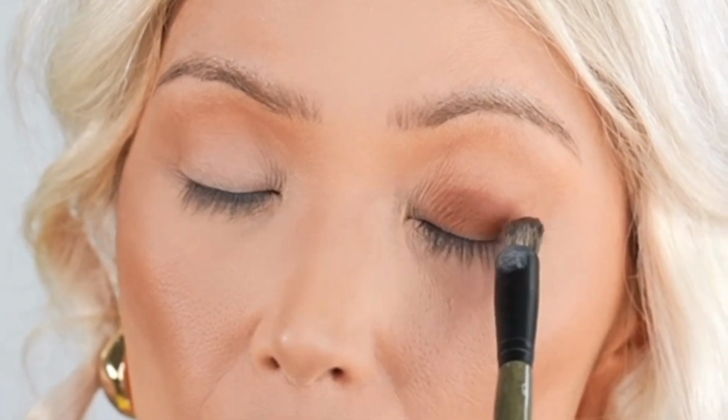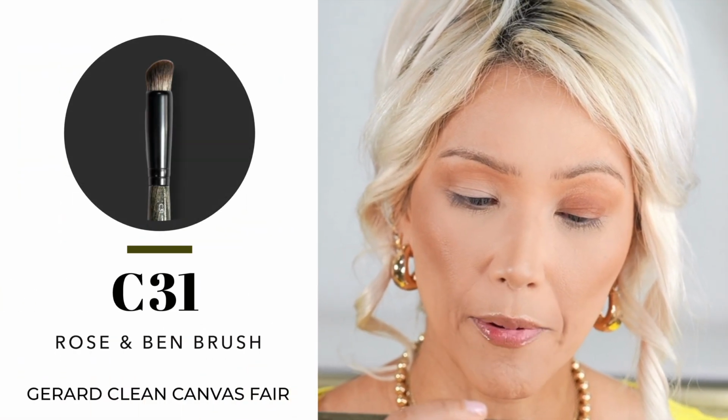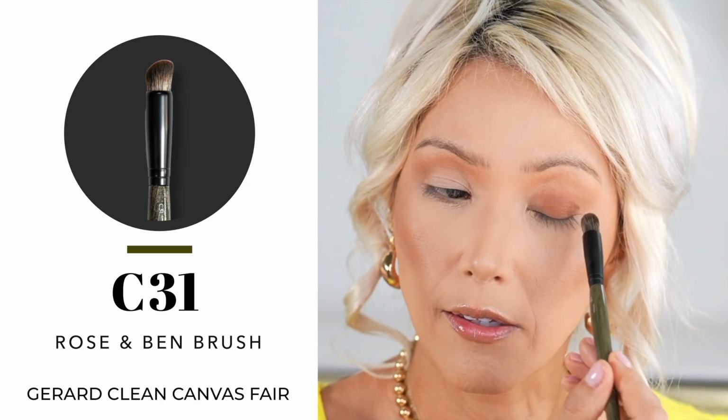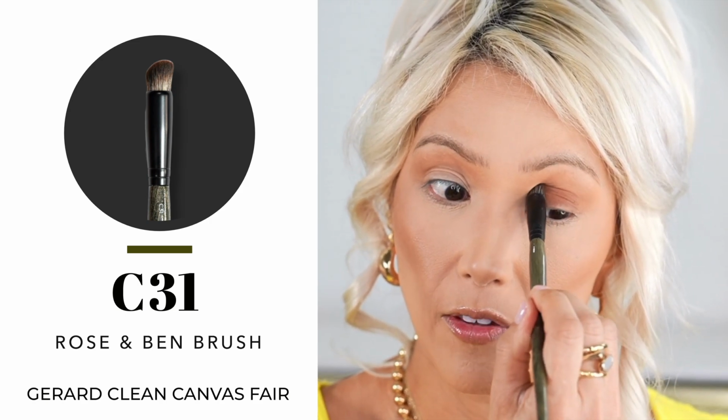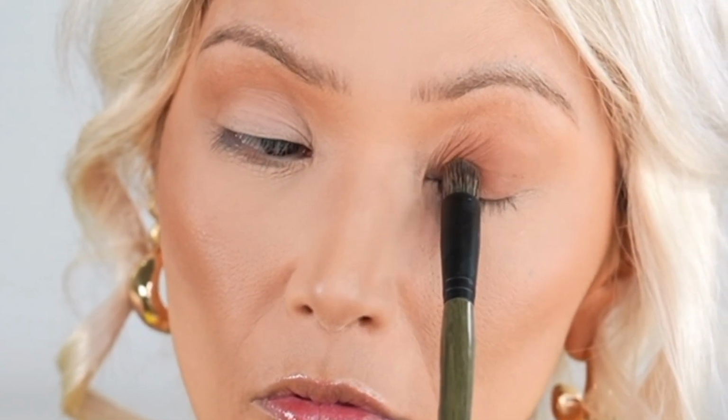I didn't do this yesterday, I just did it on the inner and outer, but I wanna try this to see how the metallics adhere to this, because we're gonna use that beautiful duochrome in this look. Yeah, this brush is perfect. This is the Rose and Ben C31. This is a perfect brush for this formula. And I'm just pressing that in.